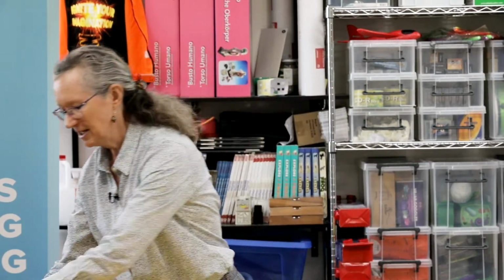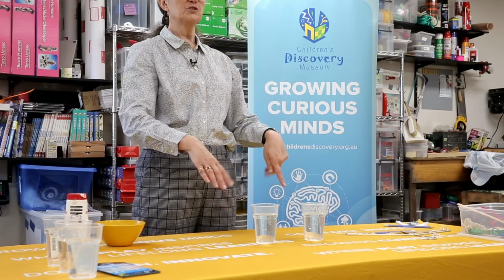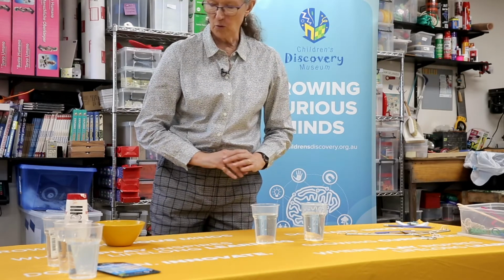Now, the next experiment we're going to try is called sink and salt. So, here we have 2 cups with tap water in them. Now I'm using transparent cups so that you can see, but they don't have to be. They can be coloured cups, they can be ceramic cups, just something that will hold the water.